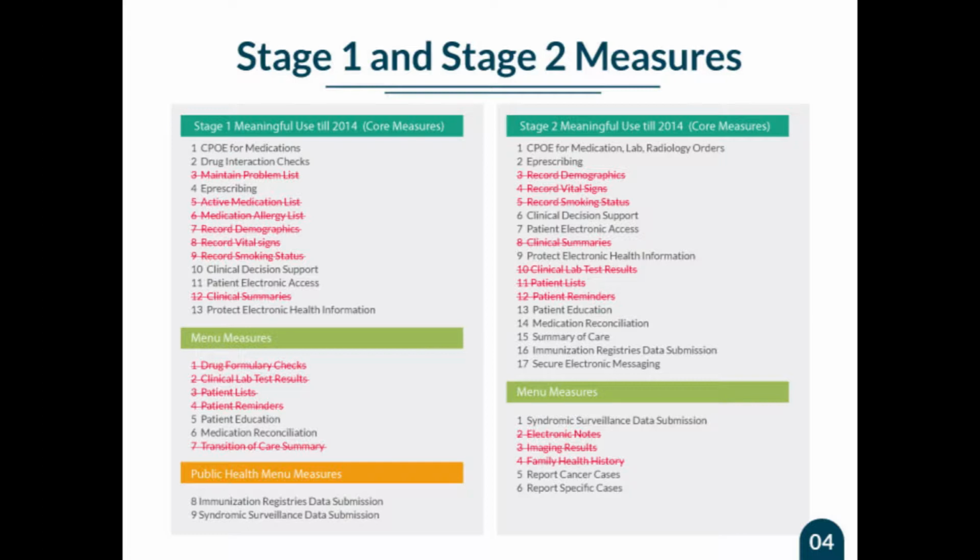And just to make the program a bit simpler, you no longer need to report these measures when it comes to meaningful use. That doesn't mean you shouldn't document them. Apparently, CMS does believe that they've become an inherent part of the provider workflow, that even though reporting is no longer required, providers will continue to do this just to make sure everything's working fine.